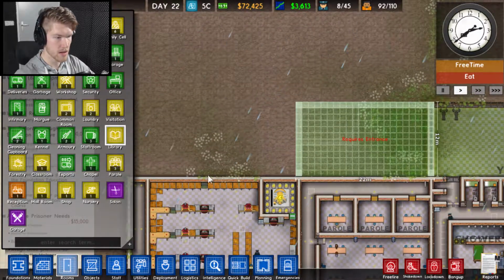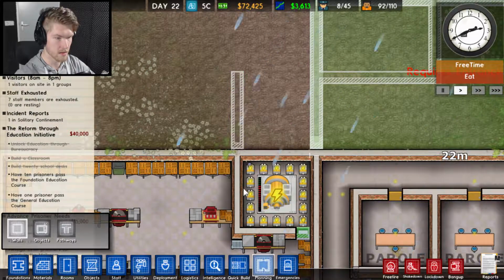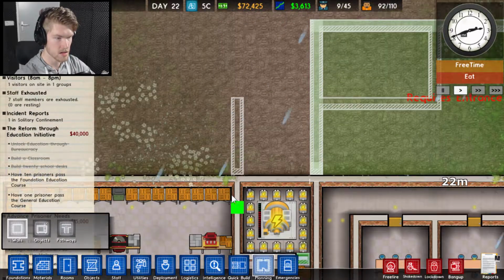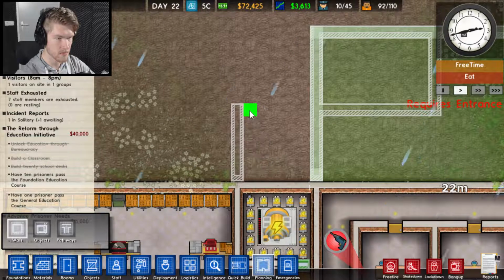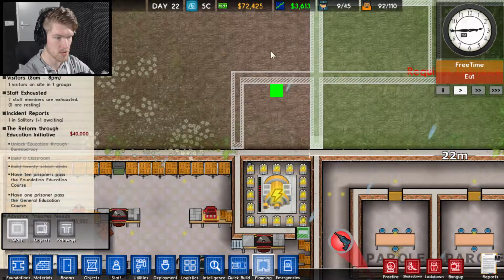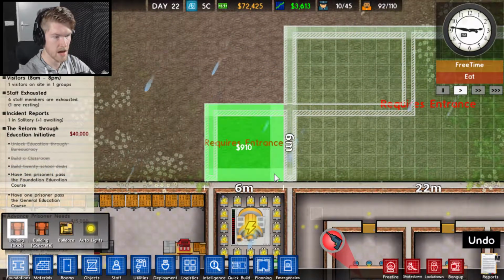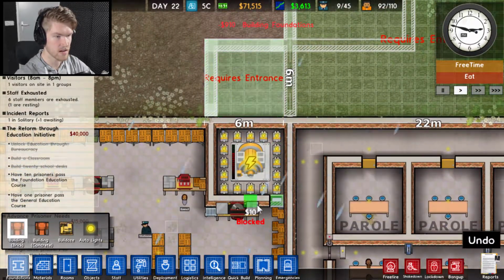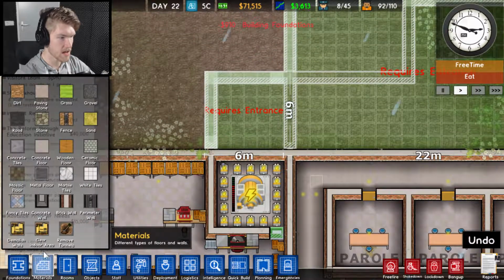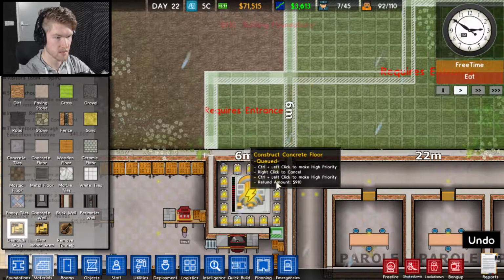So maybe we could just make it really simple and do another planning thing, and just do this again. So that's 6. Yeah, which is exactly this size, isn't it? Yeah, it should be the exact same size. So let's just do that. Fuck it. We'll just do this, and then we'll demolish this wall. We'll leave an opening in between.